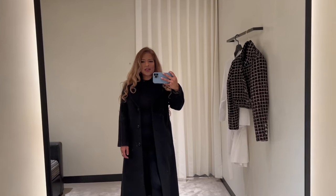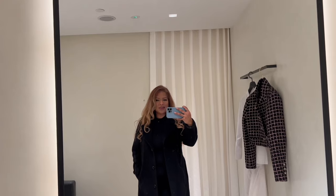In fact, let me put my black coat on. I'll be back. Right, guys, so I've put my gorgeous black coat on. This coat is fantastic. It's from And Other Stories. I can talk to you about my And Other Stories fetish for coats another time, but here I would wear the top as an undertop with blazers and jackets.